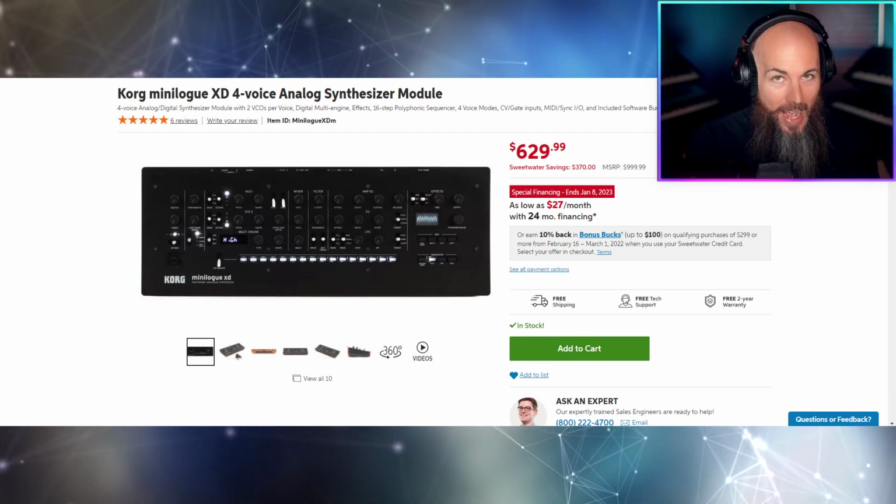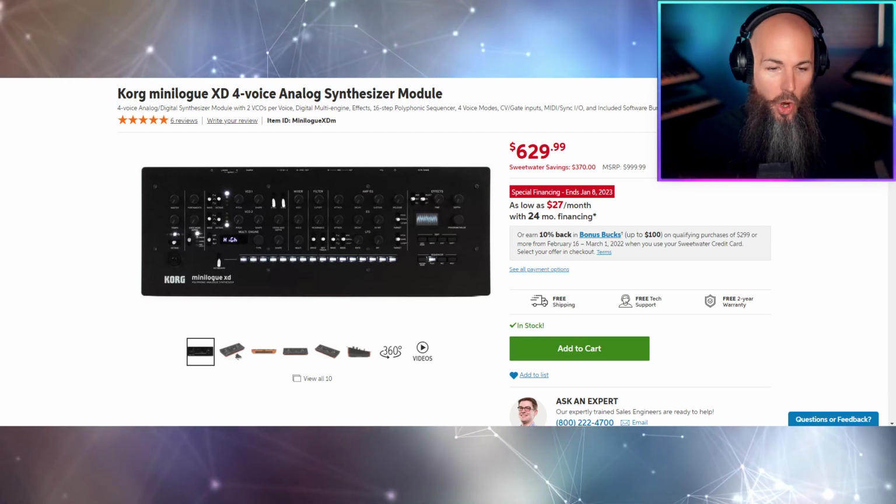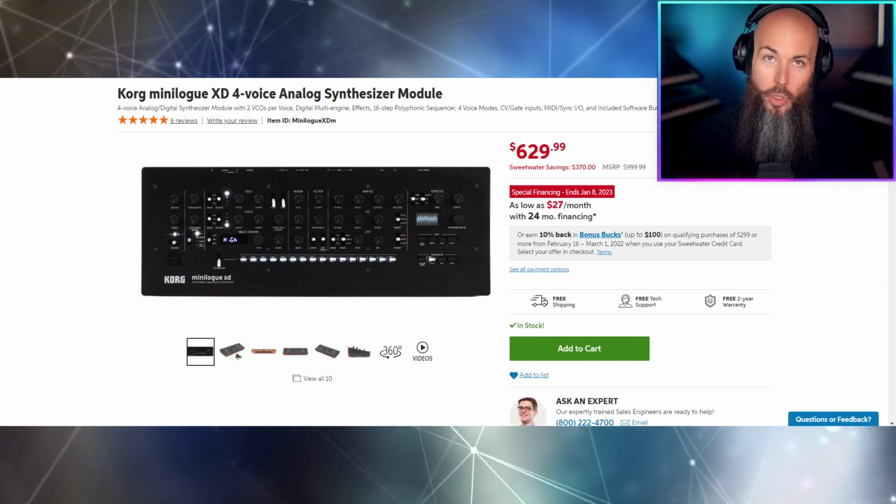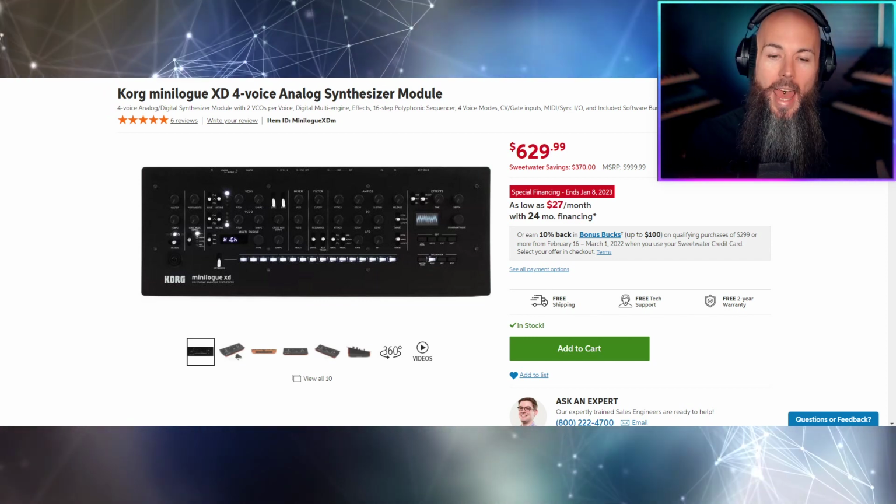Next up, we have my favorite category. What is the best value analog polysynth that you can buy right now? And the winner is the Minilog XD by Korg. So I think this is still the reigning champion, really cool analog poly at the price point.